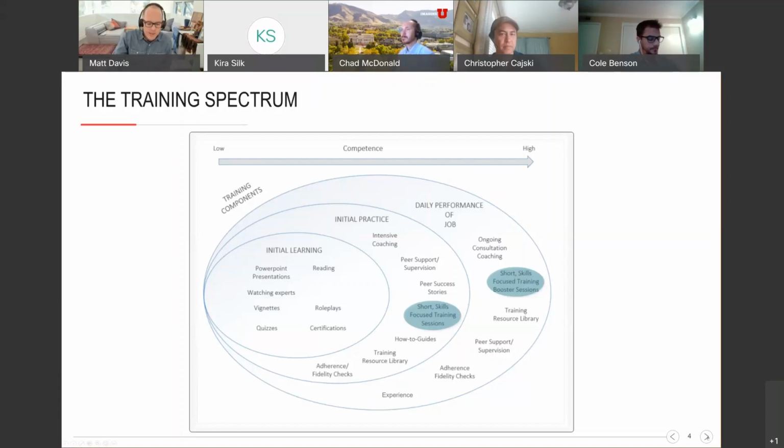Before I go on, Chad, did you want to add anything? No, I think that's great. I just want to emphasize the point that we recognize that there are many other aspects, like are shown here, of the competence continuum, if you will, and we'll be taking a slice of it through our approach with short skills-focused training.